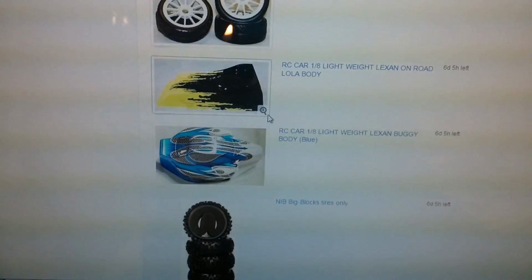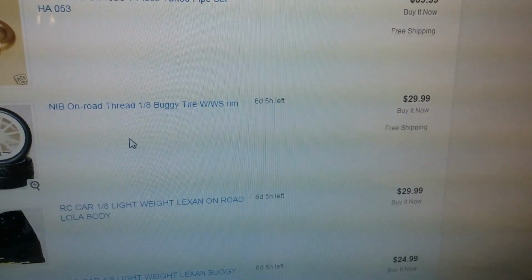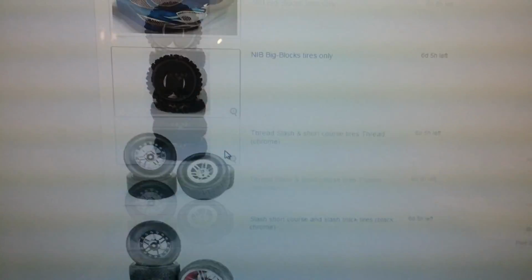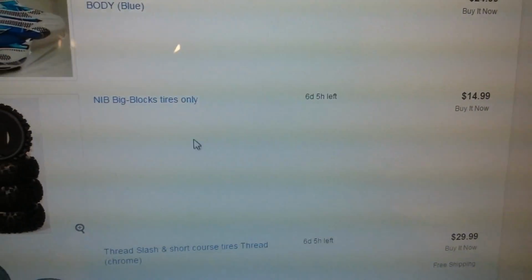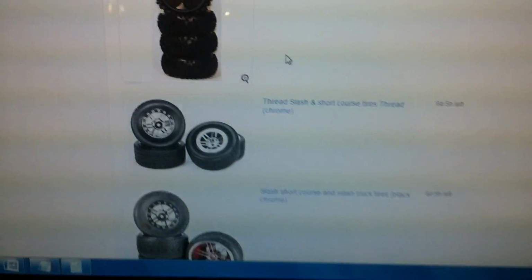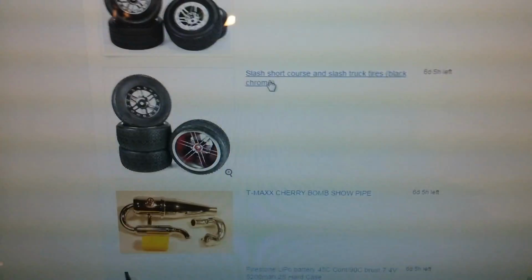Let's see. I'll show you guys. These tires and wheels is what I bought for my Offna, and they were $29.99 free shipping. I couldn't beat that because I was looking for some, and I saw that. Now, they do sell them just as the tires, but you'd be kind of better off buying them with the tires and wheels and just paying the extra $3 to $4 for them. They do have short course tires and wheels on here, and they do have other accessories too.